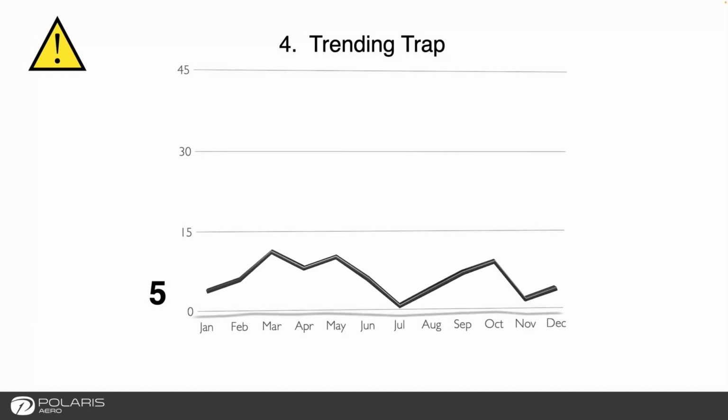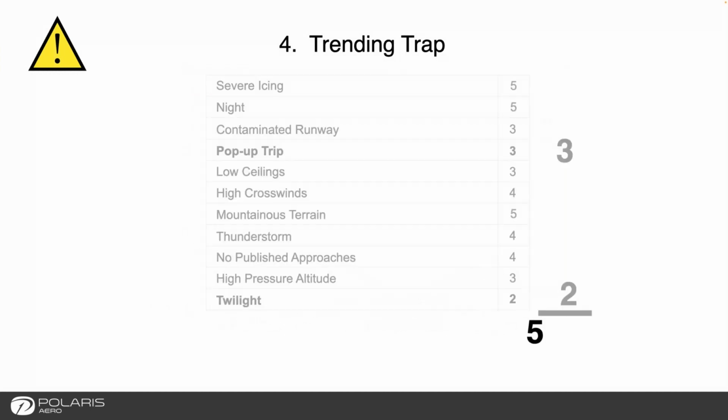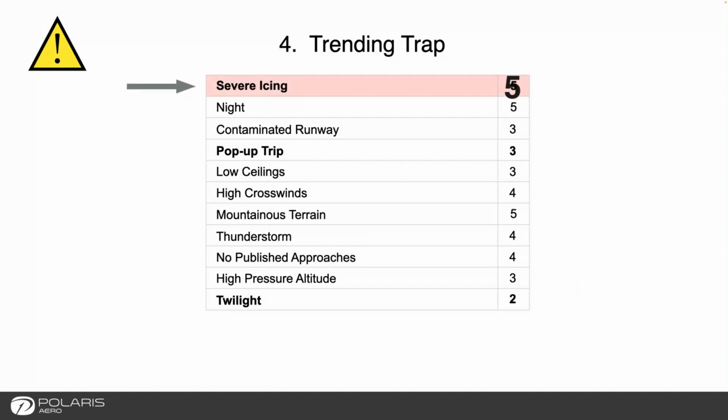And when we look at this aggregated information, we see that it falls within a certain range, and it appears that our organization is low risk because it's low numbers on our FRAT scores. But let's go back to the original FRAT once again and take a closer look. This 5 represented a pop-up trip and twilight. But what if it represented something totally different, like severe icing? Right? Is it still considered low risk?